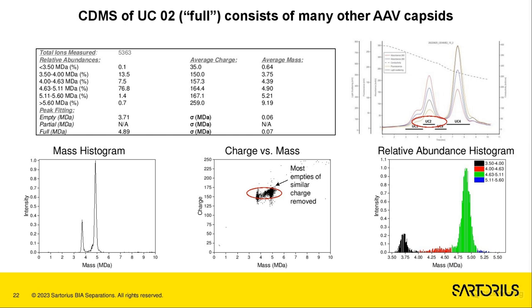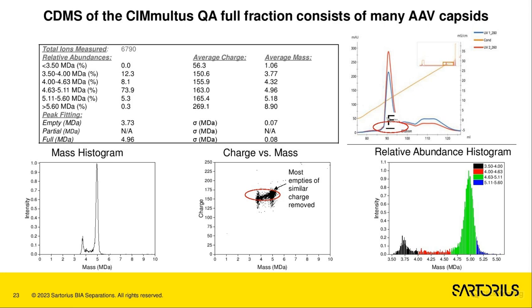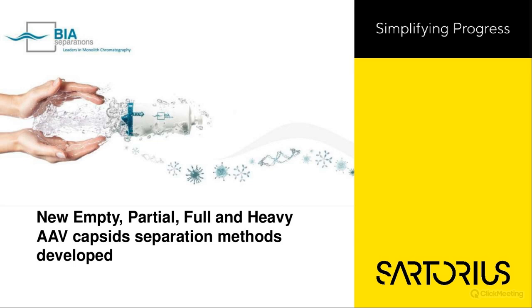And then we go further. We basically just analyzed the ultracentrifuge fraction 2, which is the full. We indeed could concentrate the fulls, but we still have some partials, we still have some heavy, some empty capsids. Also by chromatography, we could concentrate the fulls, but we still have partials and empties. So neither of the two methods really purifies the material so well.